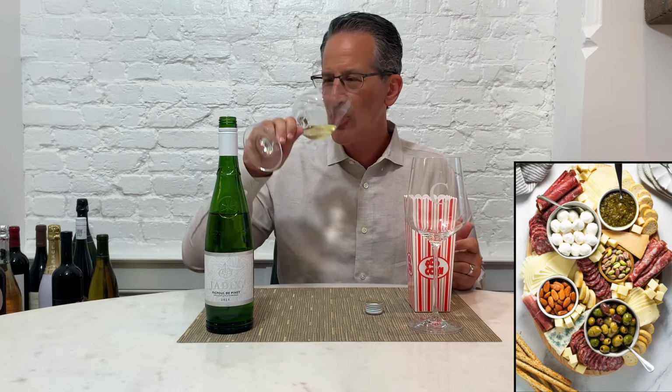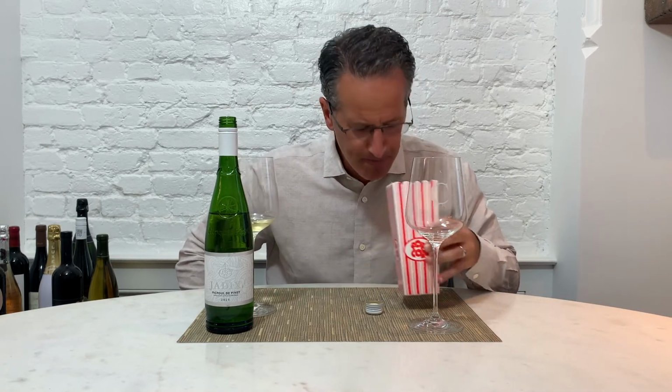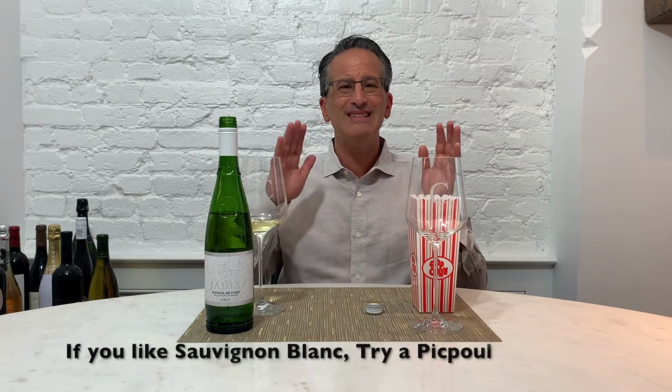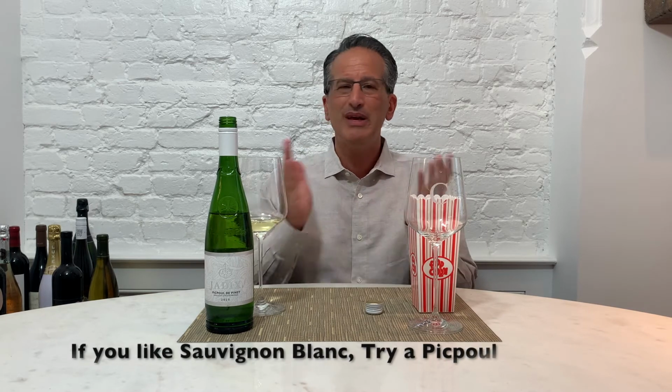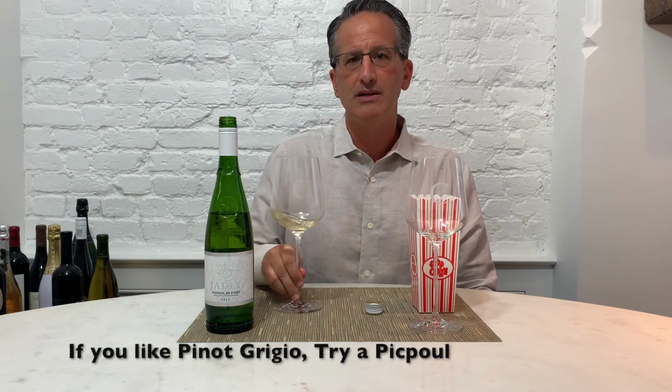I think this could also work well as a wine that you serve when you have some cheese and charcuterie out as a little appetizer. It's really good. These wines can come across as simple, but the bottom line is if you like a Sauvignon Blanc, if you like Pinot Grigio, Picpoul de Pinet, go for it. It's going to work. You won't feel like you're drinking the same old thing all the time.